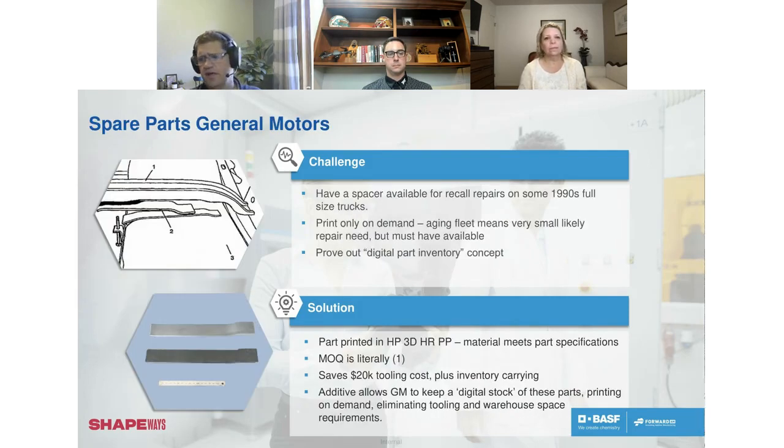This one is the spare parts application that we were talking about earlier. So this is one that's been proven out. This is a project we worked on with folks at General Motors. This is a part that they're required to be able to produce. It's a recall part for early 90s full-size Chevy Silverados.